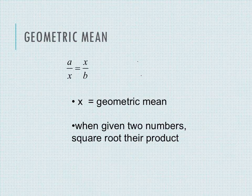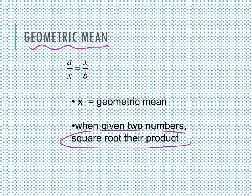Now we go into two theorems. Well, sorry, this and then two theorems. This is called geometric mean. So the geometric mean of two numbers is the square root of their product. What's product mean? Multiply. So I'm going to take the two numbers. If I cross multiply this, I get x squared equals a times b. And then I'd have to square root, so x equals the square root of a times b. So whatever two numbers you get, you're going to square root their product.